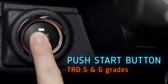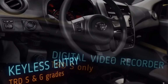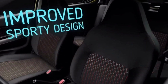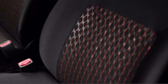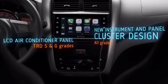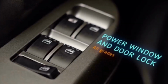push start button, keyless entry feature, front camera, enhanced sporty interior design, LCD AC panel at bagong instrument and cluster design at kung ano-ano pa.